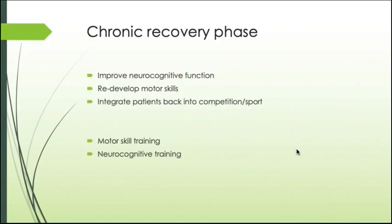So in the article, there are quite a few experimental and emerging interventions that are discussed. Many of them are not relevant within our field. So I'll only discuss motor skill training and neurocognitive training.